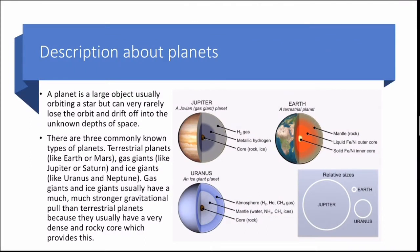A planet is a large object usually orbiting a star, but can very rarely lose the orbit and drift off into the unknown depths of space. There are three commonly known types of planets: terrestrial planets like Earth or Mars, gas giants like Jupiter or Saturn, and ice giants like Uranus and Neptune. Gas giants and ice giants usually have a much stronger gravitational pull than the terrestrial planets because they usually have a very dense and very rocky core in the centre which provides this.